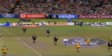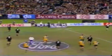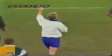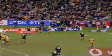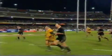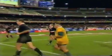No risks. The hoot has gone for half-time. And finally into touch inside the quarter. A titanic struggle here at the MCG. The Bledisloe Cup match finally balanced. 2 tries each. The Wallabies leading by 15 to 13.